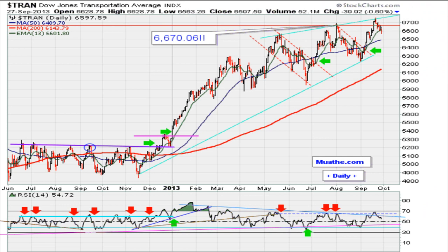On the transports daily, you see these top lines here, draw a straight line. We stalled precisely at that level there. So that became a stall point. So the market is now coming off that resistance on the top line, moving lower. Also failed to hold this breakout level there. So lots of red flags here. Failed to hold the RSI breakpoint there.